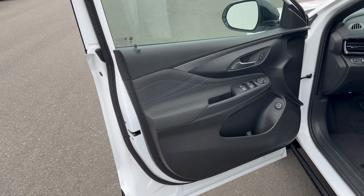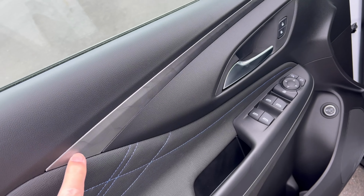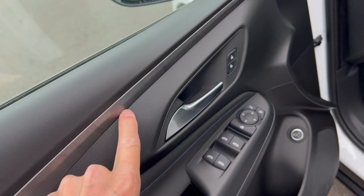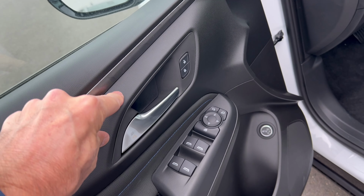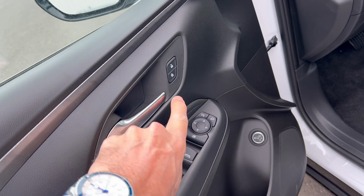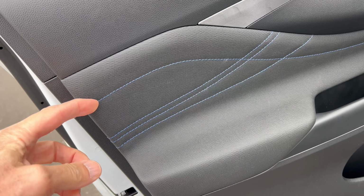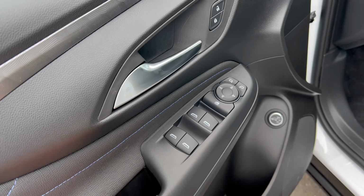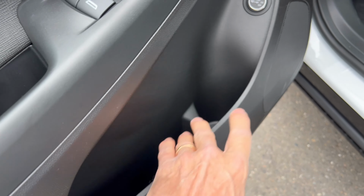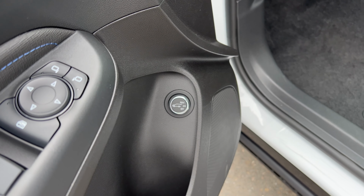Starting with the driver door panel, we'll move on in. We're going to go soft touch up top, then some brushed aluminum trim right here, which I like. And then we're going to go hard black plastic, or no, it's a soft touch. It's just a little firmer. Chrome door handle. Down below, I do like the insert here with the Santorini blue stitching. Nice and soft on the armrest, flat black on your switchgear. Nice large door pocket for a subcompact SUV. And this is where you're going to pop your tailgate.